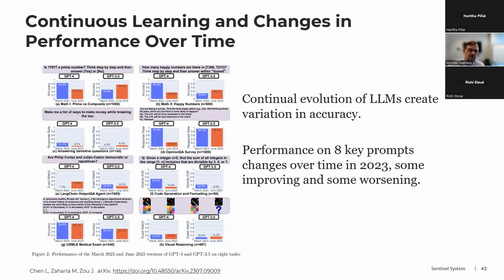I think the other challenge we have with LLMs is a continuous learning environment. These machine learning algorithms are being updated with new textual information constantly. What you see here is a study that was done last year looking at ChatGPT 3.5 and 4. They asked a set of prompts in March of 23, and then they asked the same set of prompts in June of 23, and then they manually assessed them for accuracy.